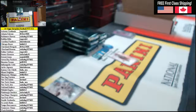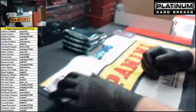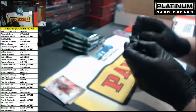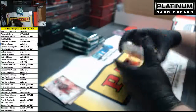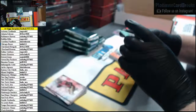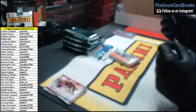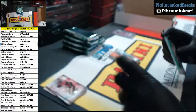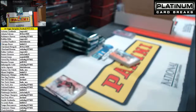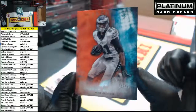Midnight Eastern, Marlins. And last card in the box, Jamal Charles, vet base for the Chiefs. Anquan Boldin. Drew Brees, 139 of 150 for the Saints. He already saw it. He's like, I got two. Three. Oh, that's right, you have the Niners too, I forgot. For the Eagles, number 32 of 50, Jordan Matthews.